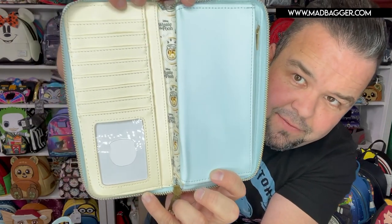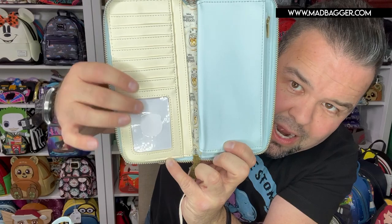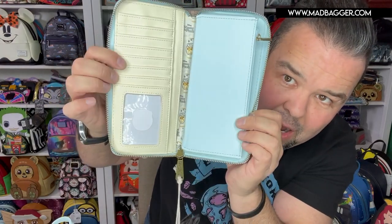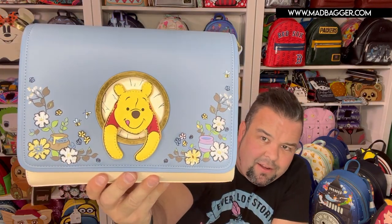It's going to have the same type of lining on the inside. You can kind of see it there, the 95th anniversary, the commemorative logo. You're going to have the honey pot cut out there for the ID slot. Nice big money pocket on that one. So that's a nice full-size zip around wallet from Loungefly. Also in this collection, you have the Winnie the Pooh crossbody. This is called the Peek-a-Pooh crossbody by Loungefly.